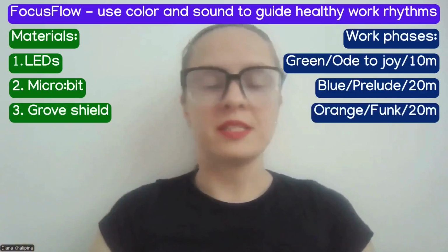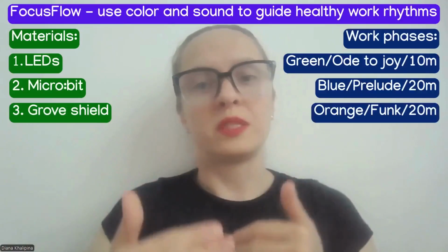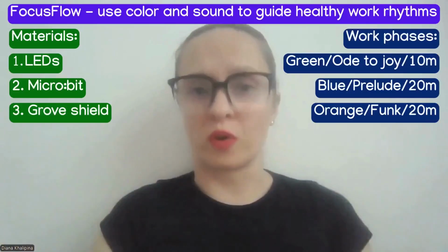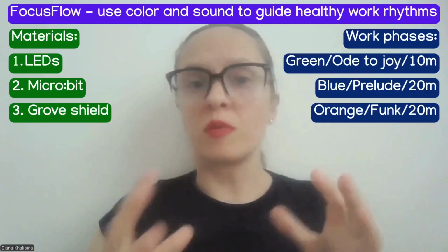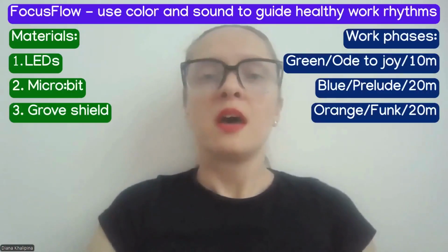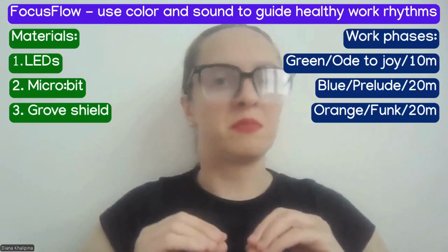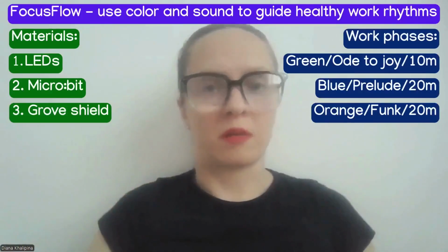And the third phase is the phase when we slowly go out from the deep focus. We need to tell our brain that soon there will be rest so that we don't overwork. For this third phase, the best is some warm color. I chose warm orange, not too bright. This tells our brain that we stay in focus, but we go out of the deep focus, and it tells us that soon the rest will come.